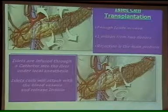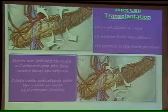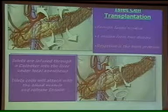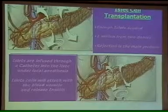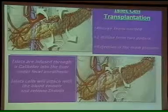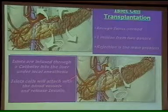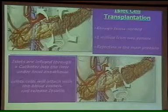So it usually is considered as an additional transplant to a patient who is receiving another organ for something else, like it's a part of a kidney transplant operational procedure, or a heart transplant, or a liver transplant. So anybody who is receiving these organs can have an additional islet cell transplantation as well. They are infused through a catheter into the liver under local anesthesia. The procedure of islet cell transplant is pretty simple.